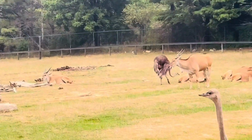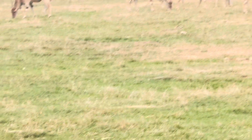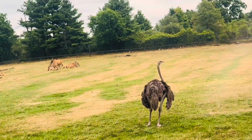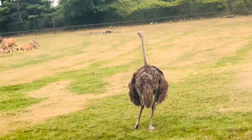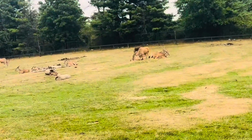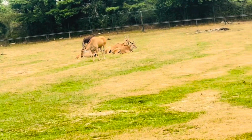And here, just at the edge of the road, we have the largest living flightless bird. This is the ostrich. These ones here are the females. You can tell from the color of their plumage, because the females will have a dusty brown, almost gray color to them, whereas the males are more of a jet black color.